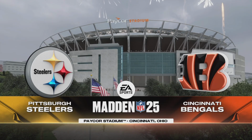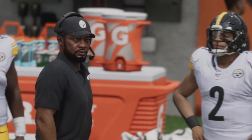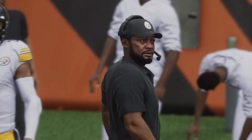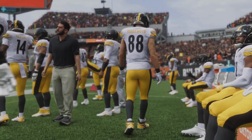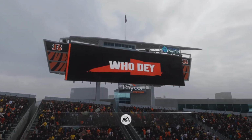On a chilly December afternoon, EA Sports coverage of the NFL brings us to Paycor Stadium in Cincinnati, Ohio. Up in the booth with Charles Davis, I'm Brandon Gaudin, and kickoff straight ahead, CD. What's one thing that you're going to have your eye on?